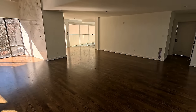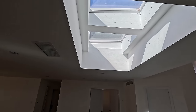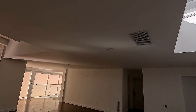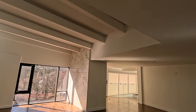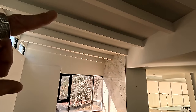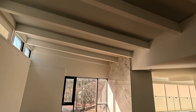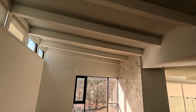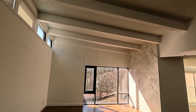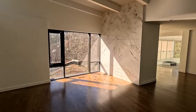Nice skylight. It's good to see them intact. The last ones we were at, they were broken. It'd be nice if those were wood. See, this is the new age, just bulkheads, drywall. If this were the 60s, 70s, maybe even 80s, those would be wood beams. Just a full one single wood beam. They don't make it as nice as they used to.